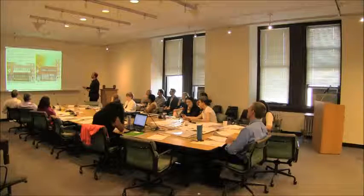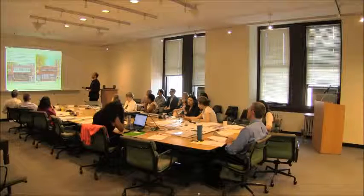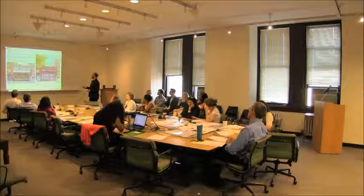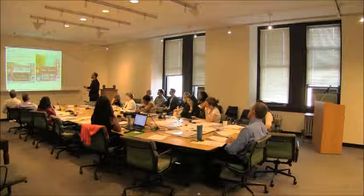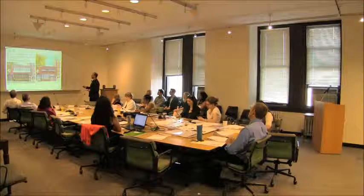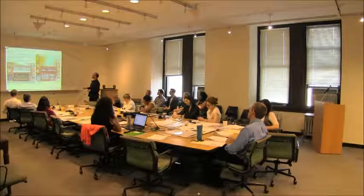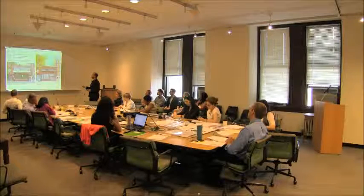The windows will be replaced in existing masonry openings with tilt and turn windows, which are similar in operation to the windows at 241 to the north. And the masonry piers between them will be wrapped in a steel surround that will be painted the same color as the steel on the building to the north. All of the metal elements on the facade will be painted to match the paint color. We have some samples here, which I'll point to at the end of the presentation. The coping will remain, it will be cleaned up.